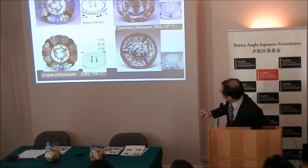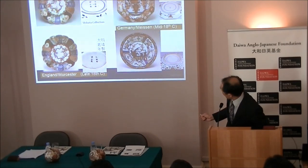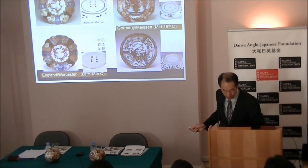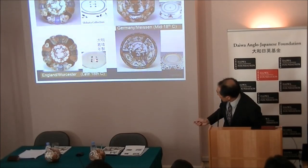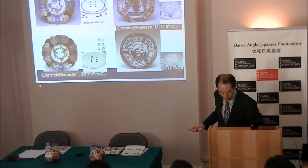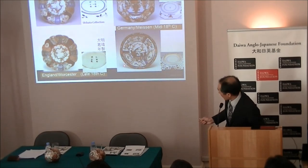This is from Jingdezhen, China. Both coloring and patterns are modeled after Arita ware. This is from Worcester, England. There are Chinese characters on the underside. This is a Chinese character.